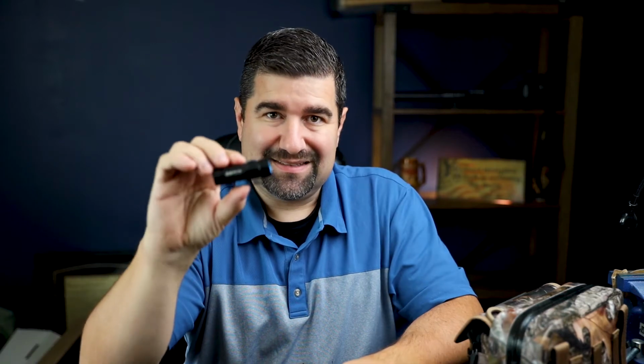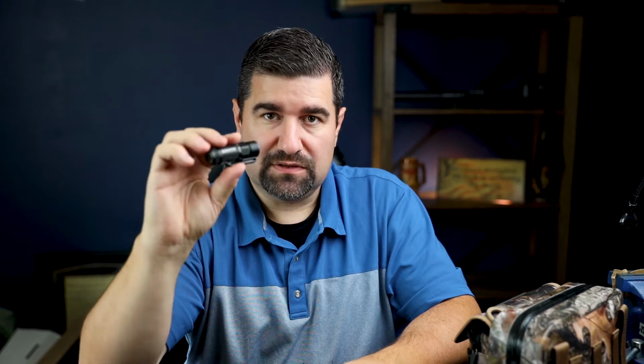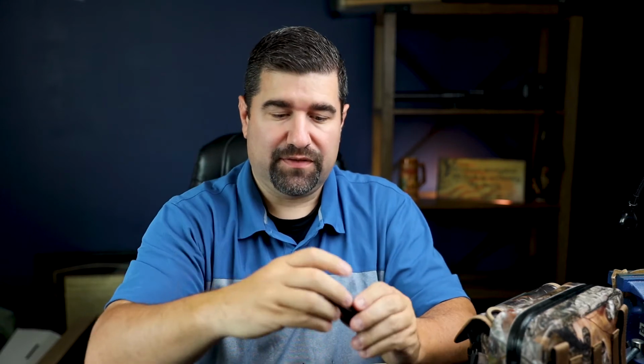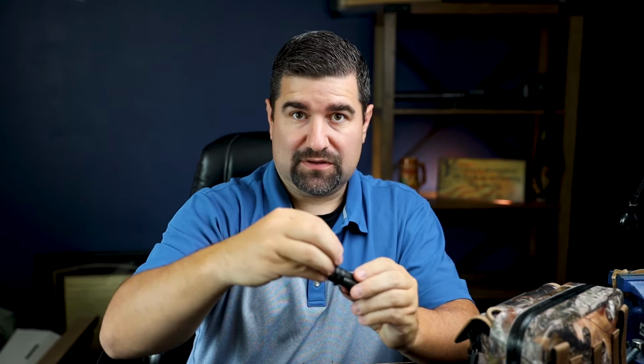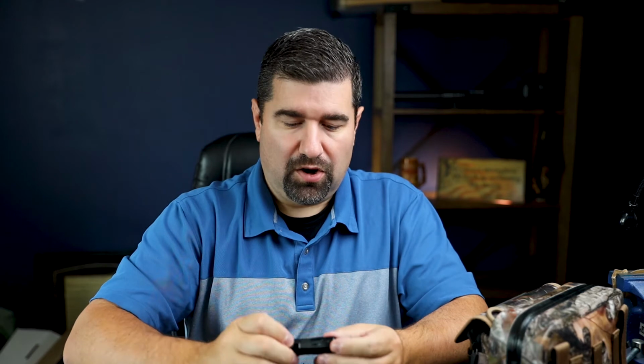A light like this that is multi-use, that doesn't take up a ton of room and is rechargeable is a great idea to have in your vehicle. This has a little magnetic thing that goes on the back and a USB on the other end, so I can charge this in my truck and use it as long as I have battery in my truck. This will work. S1R Baton 2 from Olight.